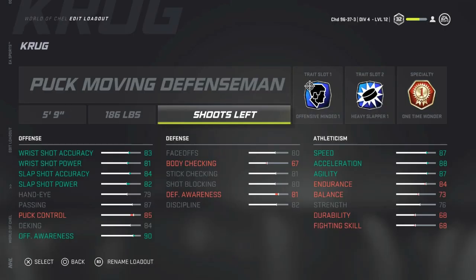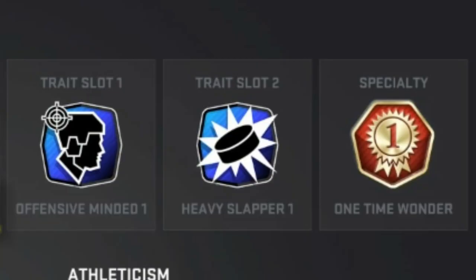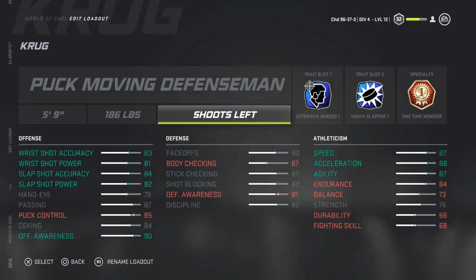He's a good skater who's great with the puck and can move the puck up the ice with his legs or with a good stretch pass. I went ahead here with the offensive-minded 1 trait for the first trait, since he's certainly more gifted as a distributor and point producer than he is at playing shutdown D. Then I went with heavy slapper 1 to improve the low shooting stats of the puck moving build, and then one-time wonder to improve that shot even more. He's already got pretty good base passing, puck control, and skating stats, so I didn't really feel the need to spend a slot to improve any of those areas of his game.